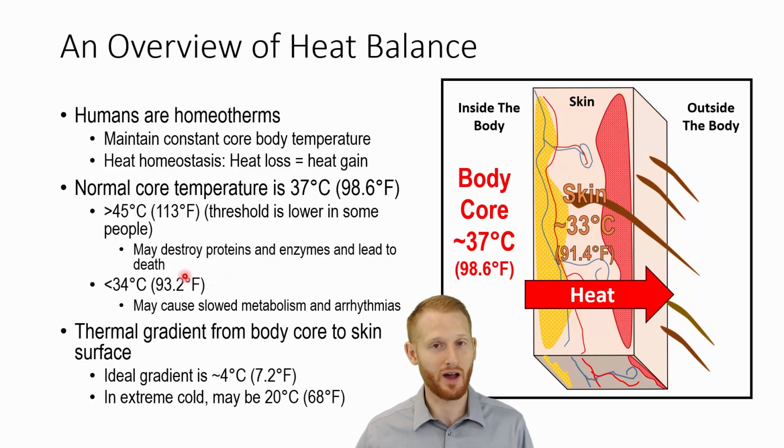On the other end of the extreme, if our core temperature goes below 34 degrees Celsius, it's going to slow metabolism to a point where things start to get very sluggish, people can lose consciousness, and arrhythmias can happen. So cardiac arrhythmias, in other words, an irregular heartbeat that can be deadly as well.